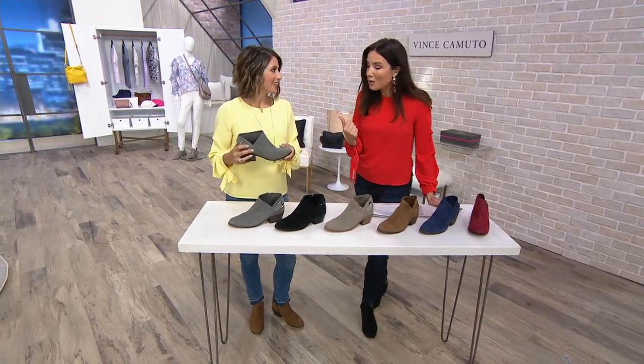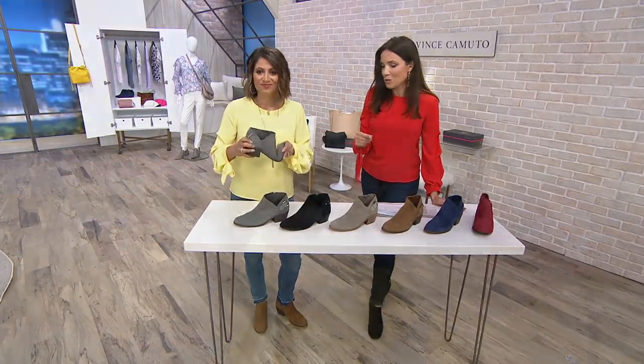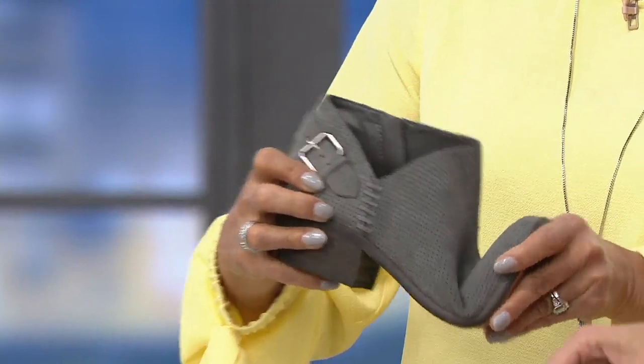During my Sunday night Susan Graver show, love that. I love to see it. Those models are almost always wearing Vince Camuto shoes. There's so many. You always see at least one Vince Camuto in the show.